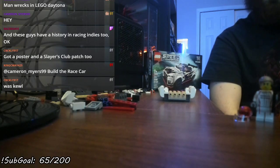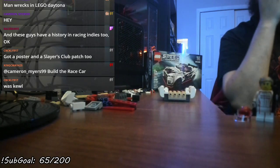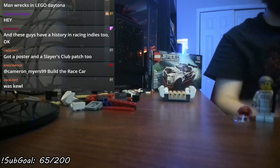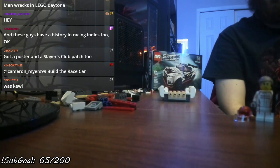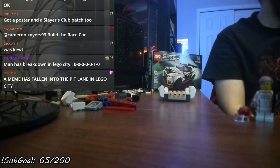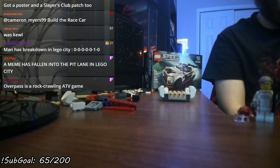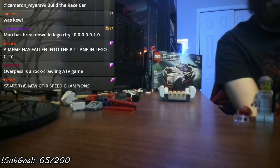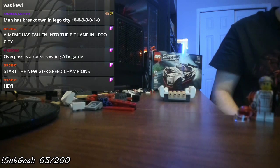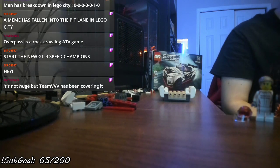Never heard of it. Poster and Slayers Club patch. Dude, nice. That's awesome, Cam. I just realized it's now March, so all the big hype games are gonna drop soon. Fucking Ori, Doot Eternal, Animal Crossing, Pokemon Mystery Dungeon. Final Fantasy VII demo is out, which I kind of want to install.